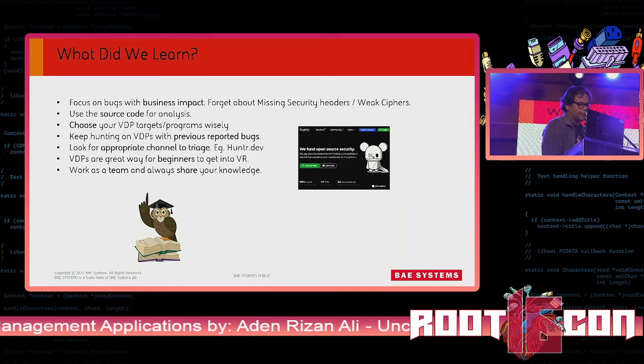The third point is very, very important. Choose your VDP targets or program wisely. There were times where we worked on other programs. We found really critical bugs for some very large organizations, which we can't even disclose. They fixed it, but we can't disclose. So that puts us in a difficult position also. But anyway, choosing the right programs that have full disclosure is important.